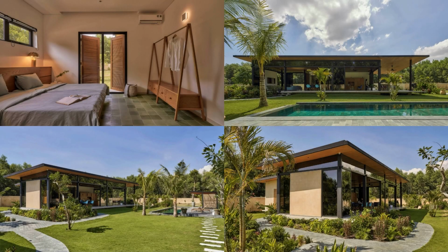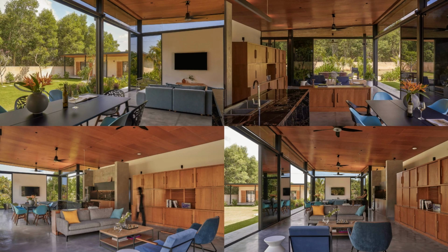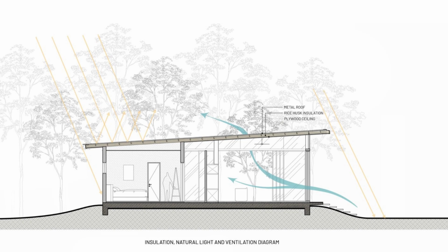With the existing site being partially covered by a forest, the T3 team decided to locate the villa under the trees to get shadow and thermal comfort, but have the main facade on the forest's line to get a very nice view of the tropical garden and pool.